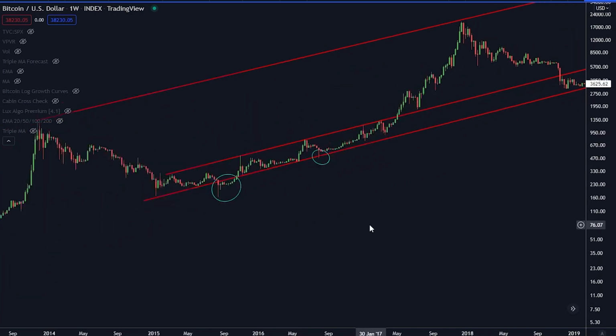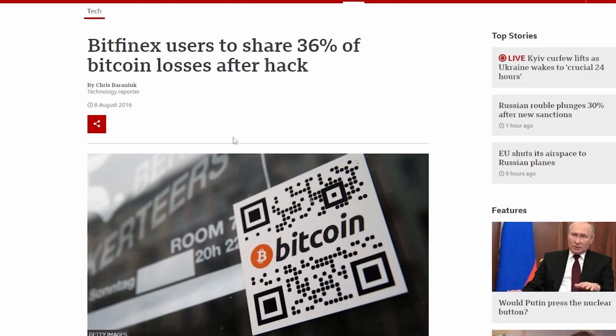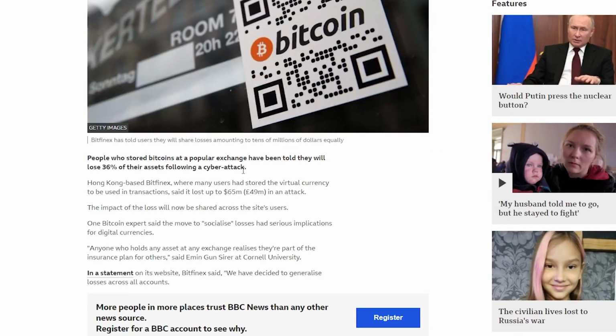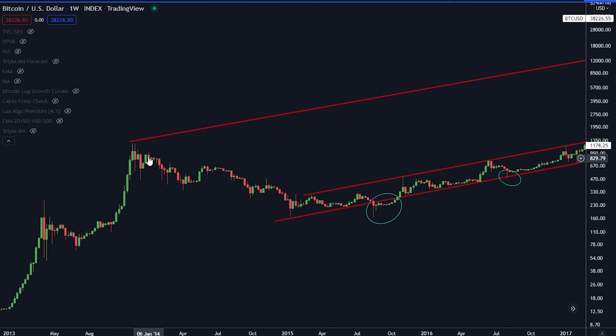Now, let's talk about the previous ones. Let's talk about this one first here in 2015. Now, this was also a black swan event. This was when Bitfinex got hacked the first time. So Bitfinex got hacked. Now, in this particular instance, it wasn't massive amounts by any means, but Bitfinex got hacked and people still had fresh in mind the Mt. Gox hack. So the Mt. Gox hack took place somewhere around here.